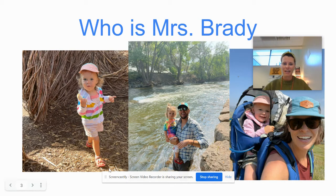This is my daughter Maeve. She'll be 2 in November. My husband Alex, and some photos of us outside. We tend to be found in the mountains, skiing, hiking, playing in the rivers, going to visit farms, and just enjoying the wonderful world that Colorado has to offer.